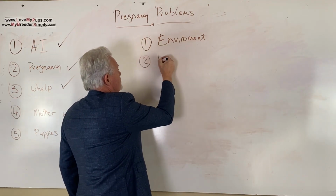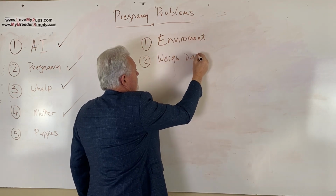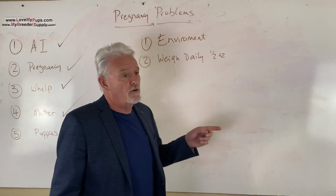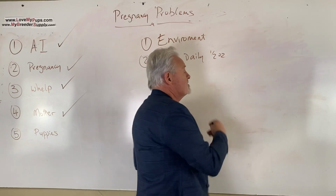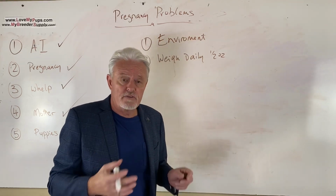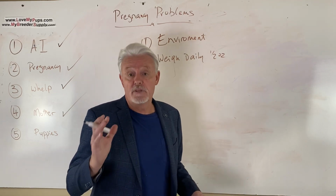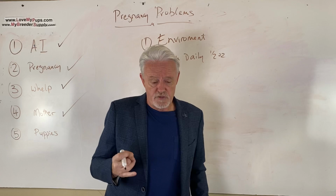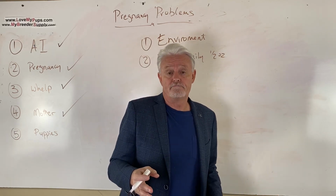Number two, you need to weigh your puppies daily. We're looking for a half an ounce gain or more every day. The first 24 hours, they'll lose half an ounce, and after that, they'll start putting it back on. Half an ounce gain every day for a quiet puppy that feels nice and warm, that's wriggly when you touch it, that's gaining weight, is a happy puppy, and there's probably nothing wrong. That's great. But if it's not gaining weight, if it's crying, if it's cold, you've got to step in.